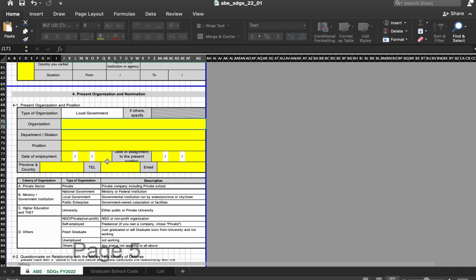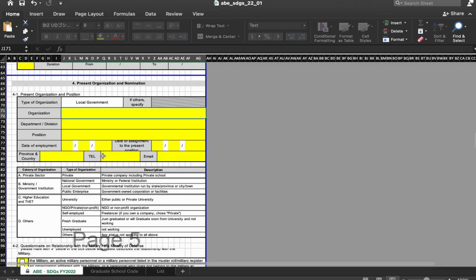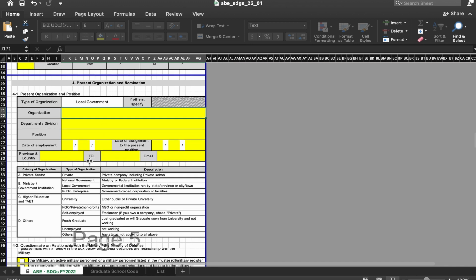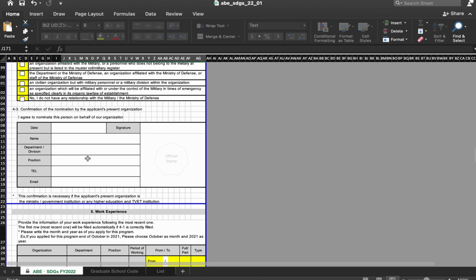So these are for those who are being presented by an organization or are being nominated by a certain organization. So please take time and go through and read correctly, and then make sure you check these boxes accordingly to your situation. All right, so you must really make sure you take the time to have the correct information. This is very, very important so that there's no errors in your application form.